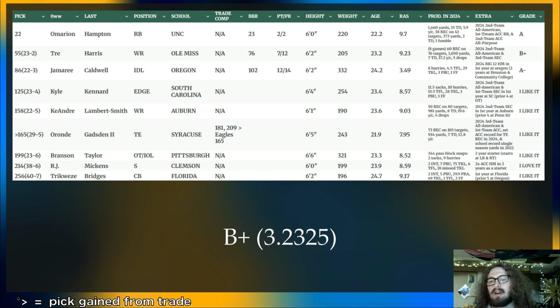Their next pick, they go Kyle Kennard, an edge out of South Carolina, with the 125th pick, the 23rd pick of the 4th round. I like this a lot for them. It isn't an I love it pick, but an I like it pick.